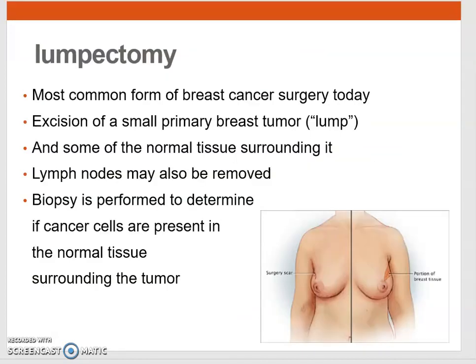If a mass is found, sometimes in casual language it's called a lump. And in the old days, they would do a different type of procedure that would remove the entire breast. But in modern medicine, they do something called a lumpectomy. So this is the most common form of breast cancer surgery. Instead of taking the entire breast, they just take the primary tumor. So our technology is to the point where we can isolate the tumor, see exactly where it is using ultrasound and mammography, and then remove it.